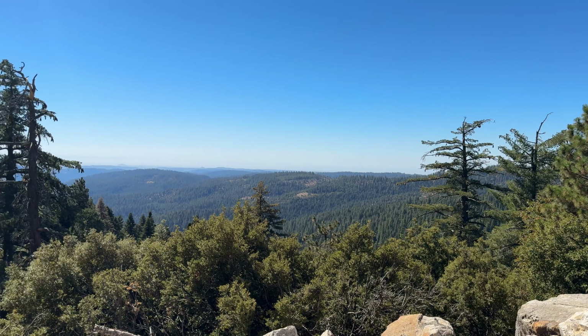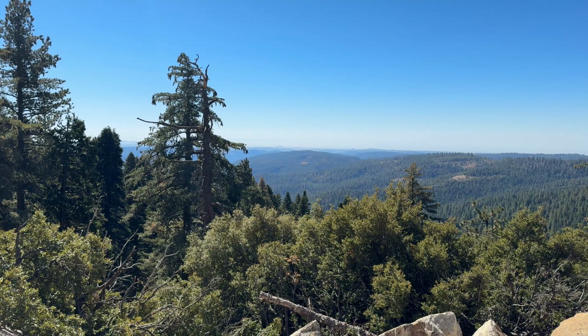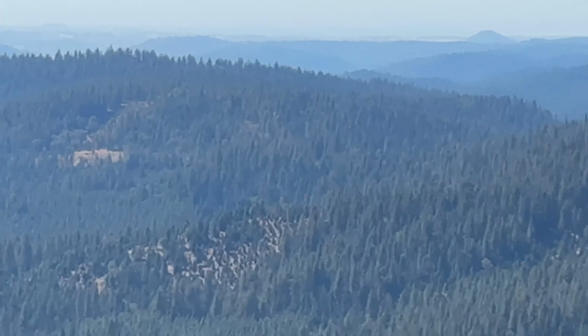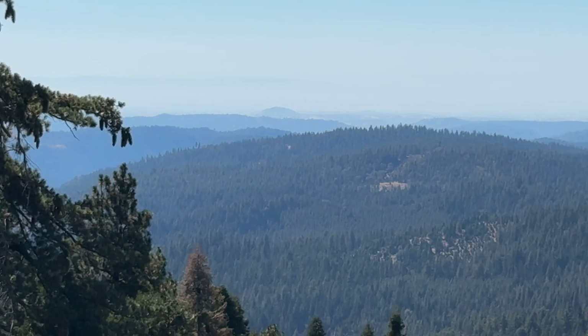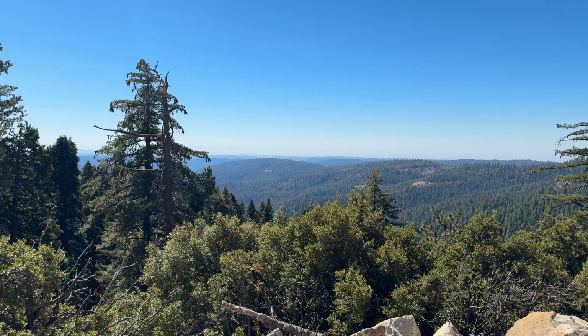We're passing tons and tons of motorcycles going the other way. I think people came up here for the weekend. It's Sunday right now, so I think people came for the weekend and now they're driving back down to the big cities for the work week. So we're kind of going the opposite direction of all the traffic, which is neat. But we've been enjoying these views.